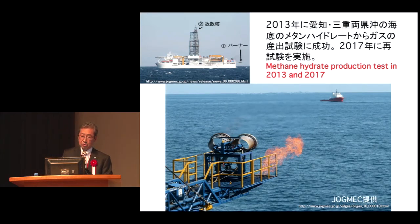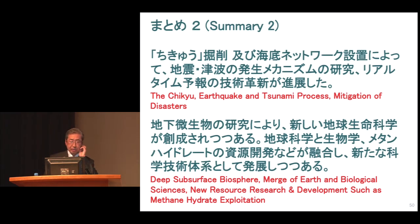And off Atsumi, there was a project trying to produce the methane hydrate. With JOGMEC and also the Energy Agency, we succeeded in doing so. And the natural gas was dug up. Of course, there are some technical challenges, but this is pure methane. So many things can happen in the future. Listening to Professor Kitagawa this morning, we could also use this technology combined with his technology.